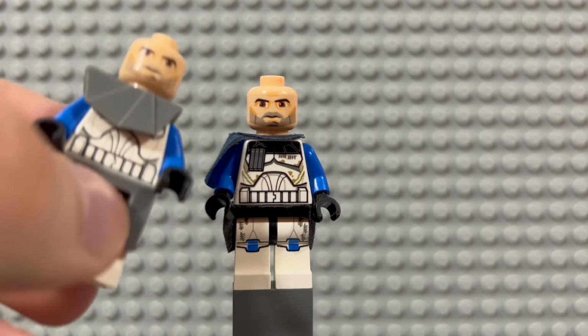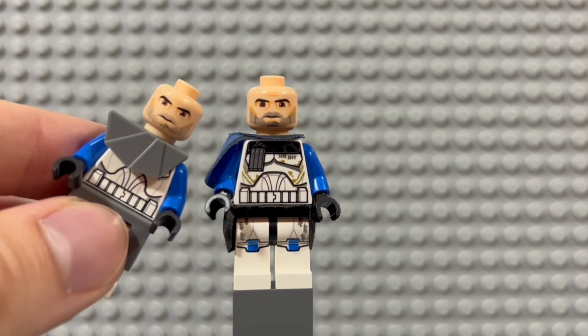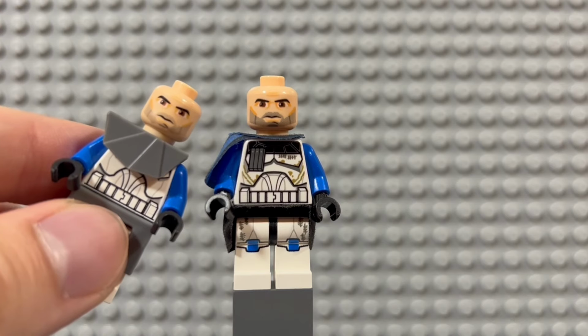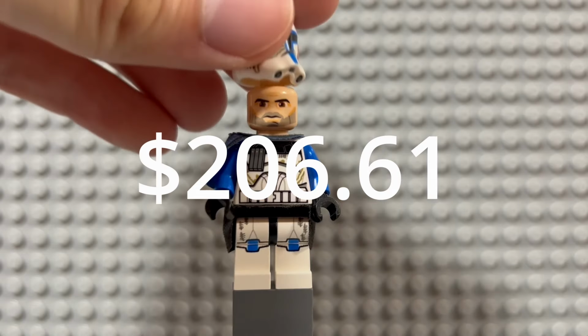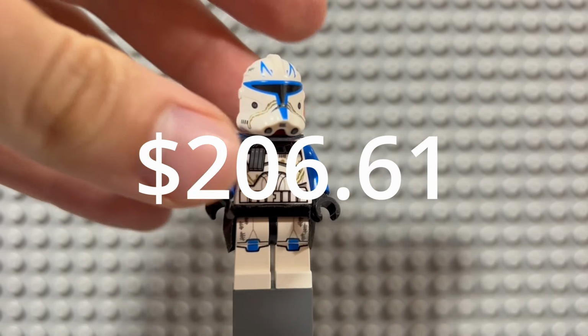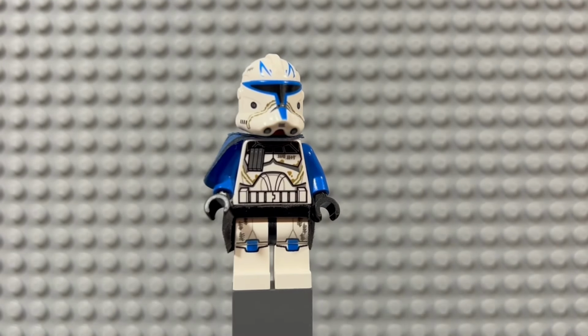It's actually a different print than the Phase 1 version. You can see the 2013 is much darker in color. But this is a very cool minifigure. He goes for $206.61. And I'm surprised to see him not drop a lot, because we of course have the new Phase 2 Rex that came out in the UCS Venator. Now that set is very expensive right now, and which is probably contributing to his lack of fall in price.